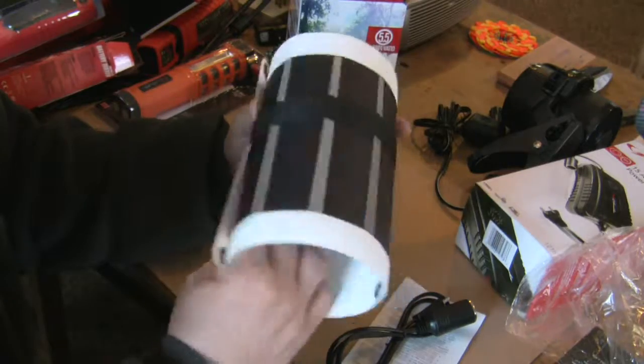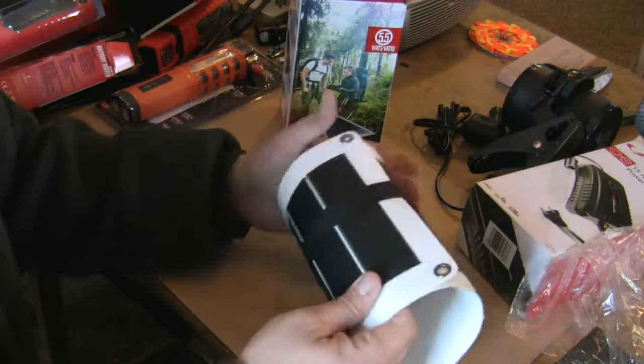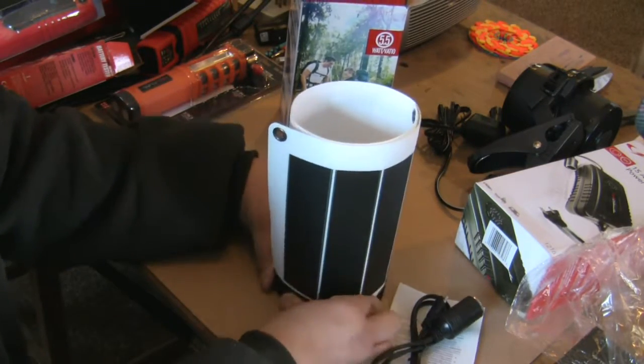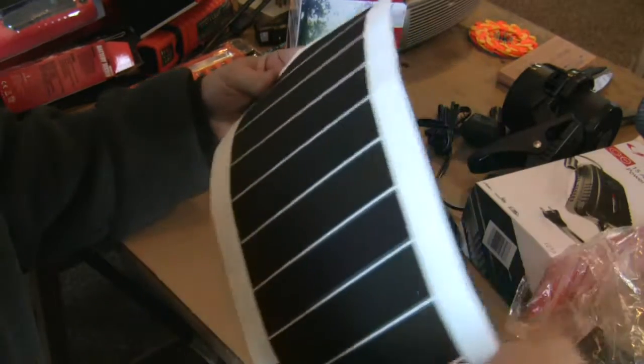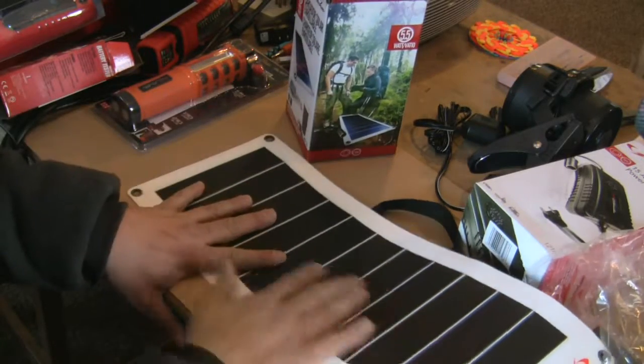And when you unroll it, it's quite large. Not quite large, but it's big enough that it'll do the trick. Let me just open it up for you here. Okay, so there you go, there you've got your solar panel. You just pretty much lay it out flat, whatever you want to charge up.